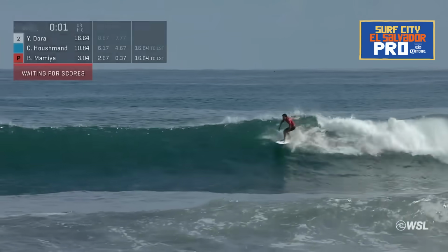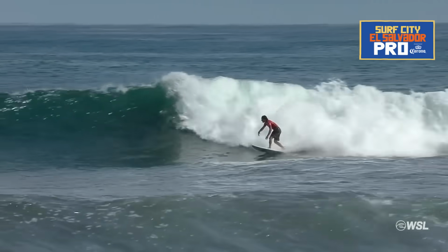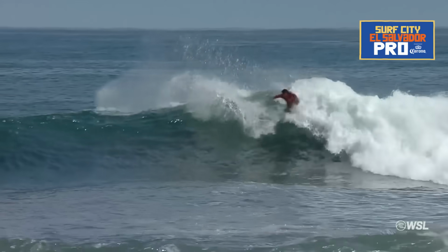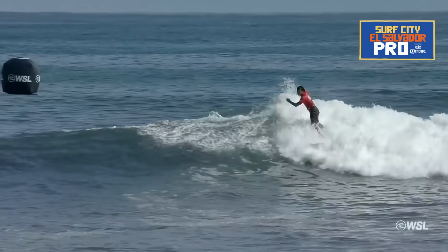Maybe Barron Mamiya can get back into this. Counts? No, he's comboed, isn't he? Yeah, he's comboed. But I mean, it still counts though. So at least get your confidence back up. Well, Yago was the star. There were 2 other surfers out there. We didn't see much of them.